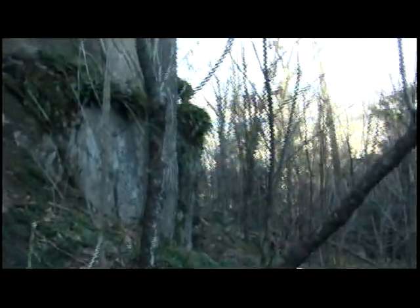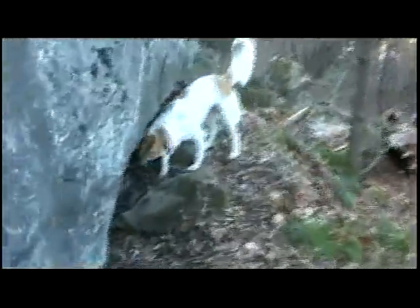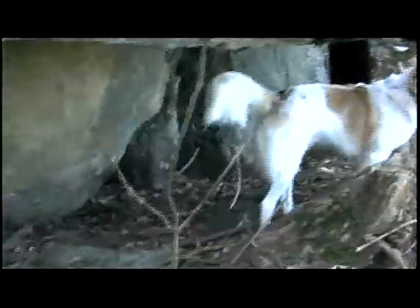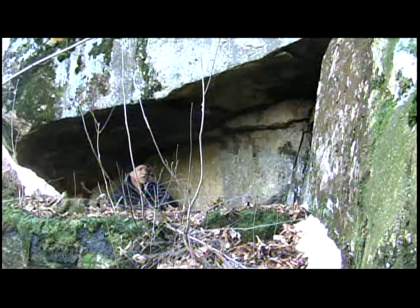Okay, Bentley, how do we get up? You lead the way. Come on, let's go. Oh, looks like Bentley found himself a little cave here. Nice little overhang. Reminiscent of the Anasazi in New Mexico, the cave dwellers.